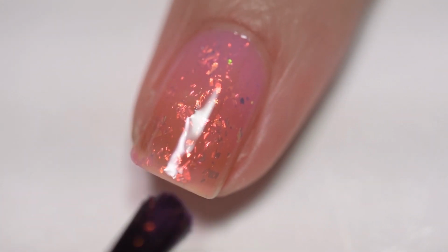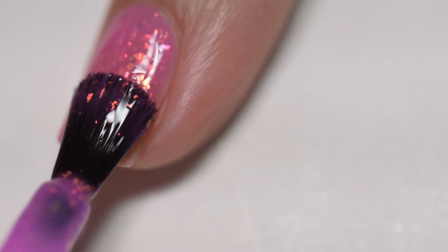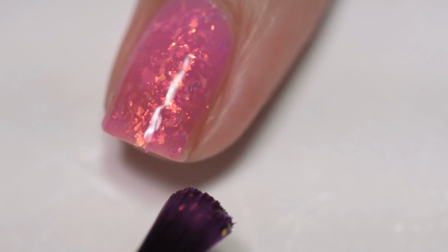This polish had a wonderful formula. It went on very smoothly and very evenly. It stayed exactly where I put it. I had no application issues at all. There was no running, no pooling, no staining.